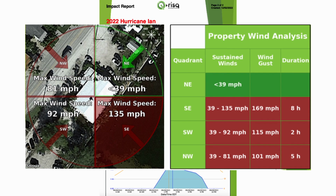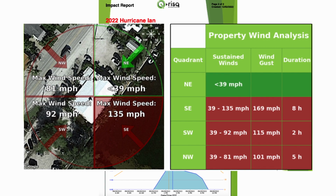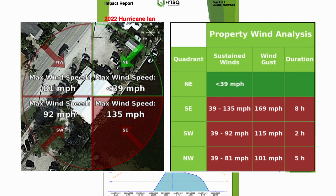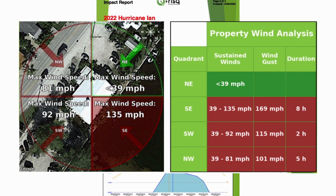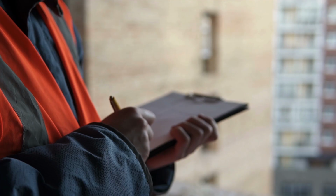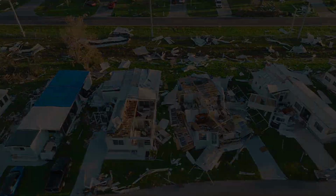We refine this information even further by segmenting the structure into 4 quadrants, detailing wind speed, direction, and duration for each portion. For hour-by-hour details, we create a time series graph, charting the progression of hurricane-force winds and storm surge over time. This information can be considered by an expert to assess property damage.